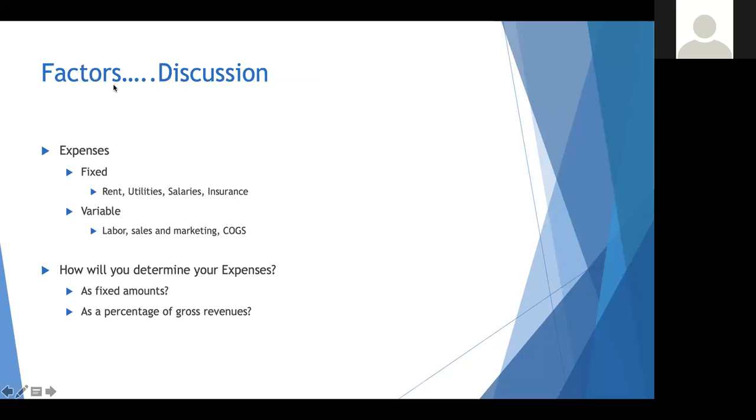So for discussion, you want to really look at when you're writing your budget, the expenses: are they fixed or variable? Fixed: rent, utilities, salaries, insurance. These things are fixed. No matter what level of the business operation, you're going to pay rent or mortgage, you're going to pay utilities, garbage collection, the salaries of your salaried employees, and you've got to pay insurance.